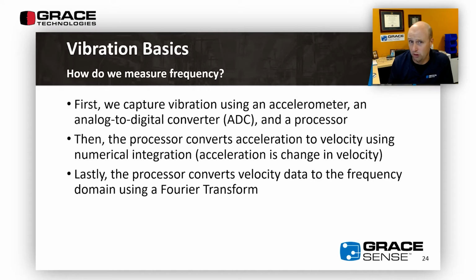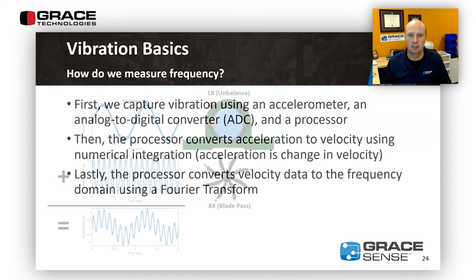So we talked about this before, right? Acceleration is just the change in velocity, so we can back out the velocity measurement by using numerical integration. And once we've got that time history waveform of acceleration data expressed in velocity units, we can convert that velocity data into the frequency domain using a Fourier transform. And again, this is not a higher level math class. I'm not going to get into the details of this Fourier transform, but it can be done in a discrete way on data that we've captured using a processor to provide data in a frequency specific context.